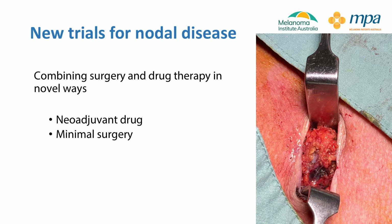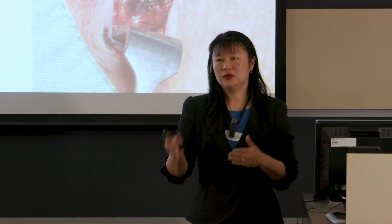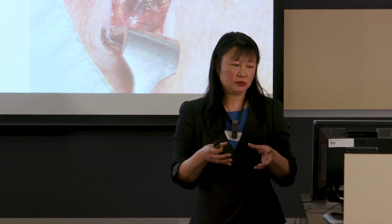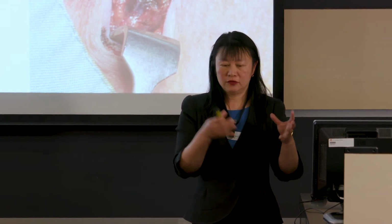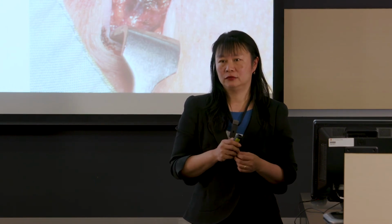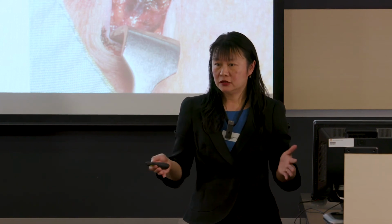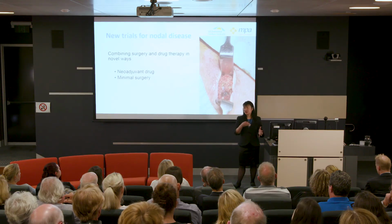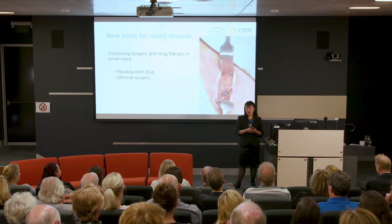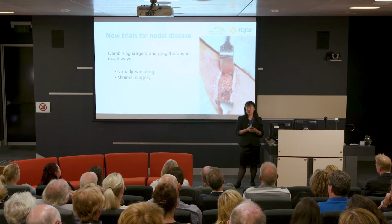So we are using neoadjuvant drug. What that means is giving drug before surgery to try and shrink the tumour, and then we've got a trial currently, just take out an involved node or the involved node to see if the drug has actually worked. If it has, the patient doesn't need a dissection and may not even need further drug therapy. So it's an exciting trial. Minimise surgery, hopefully minimise the complications from surgery.